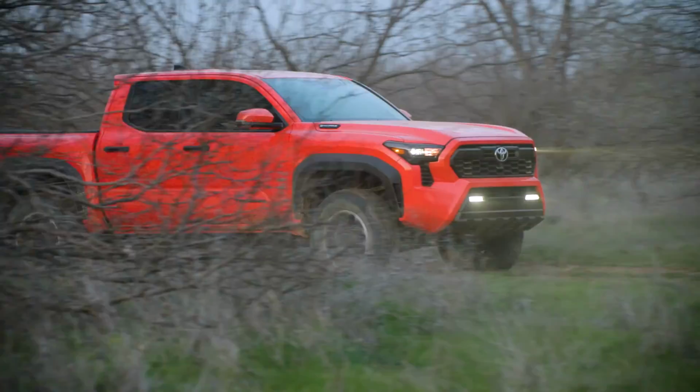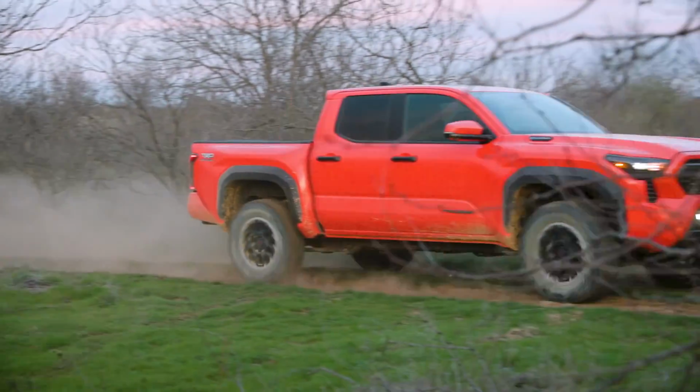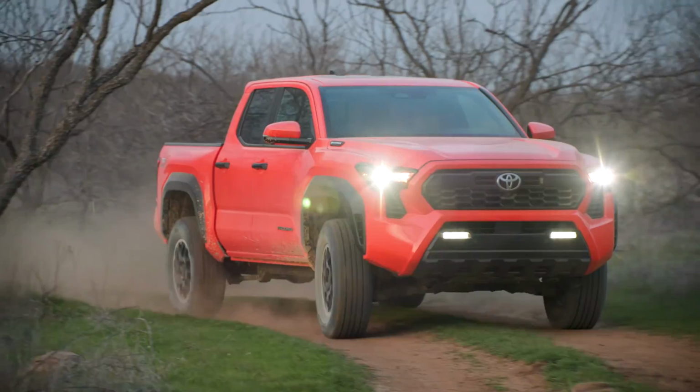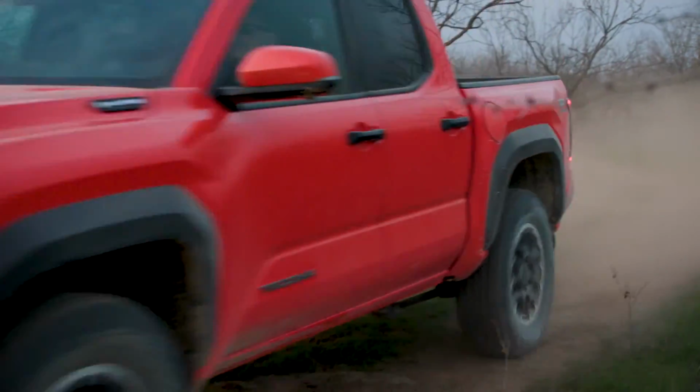It's very similar to the hybrid system that is in the Toyota Tundra and the Toyota Sequoia, but obviously you're getting a 4-cylinder instead of a twin-turbo V6. The output numbers, incredibly impressive. We get 326 horsepower and a whopping 465 pound-foot of torque going out to an 8-speed automatic transmission.